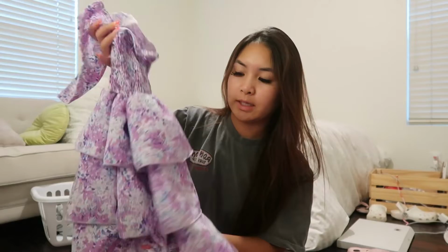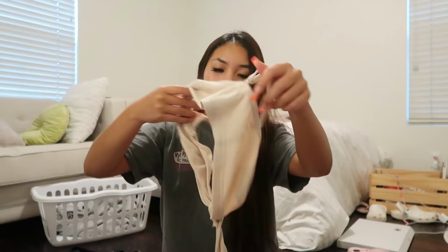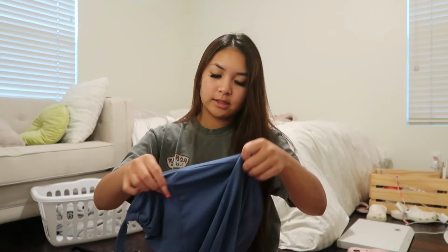But packing this one, bringing this set, it's a black midi skirt with this black tube top. This dress, it's more of a longer dress, but it has this top. So it basically kind of has like an open back and sides with it. This last dress is a halter dress as well. Kind of similar to the first dress, but it kind of crosses right here and then goes around your neck.